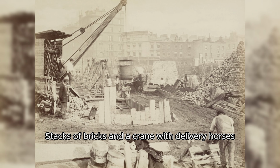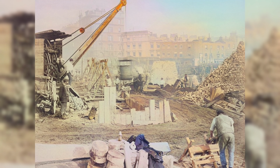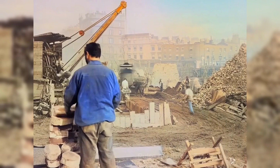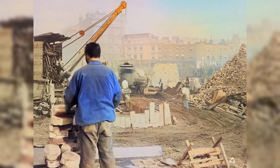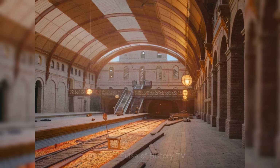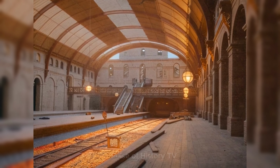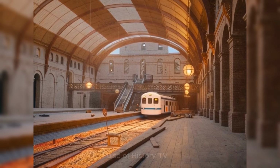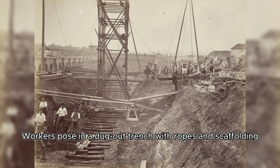Supply chains of the 1860s. Horses brought materials to the edge of the trenches, where cranes lifted them into the depths. Each brick was a piece of the puzzle, one that had to fit perfectly. The vision takes shape. This station, still littered with tools, is almost ready. The arched roof and tunnel mouth hint at the elegance to come, a far cry from the smoky, cramped reality passengers would soon endure, a moment frozen in time.